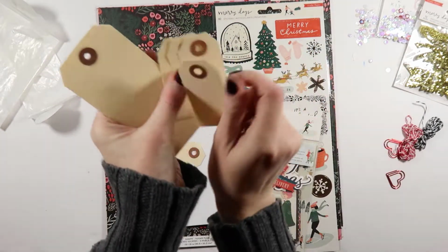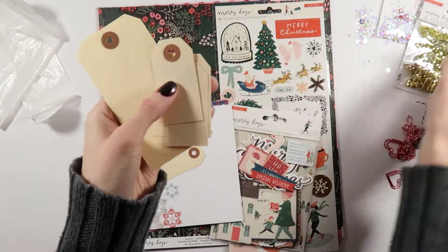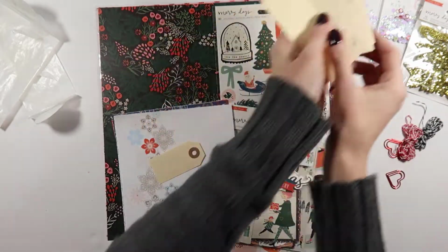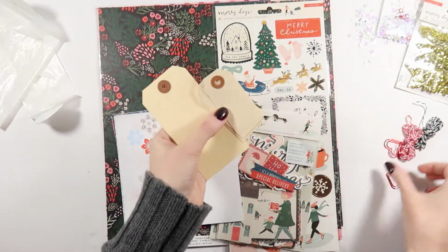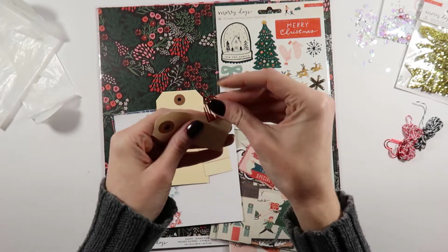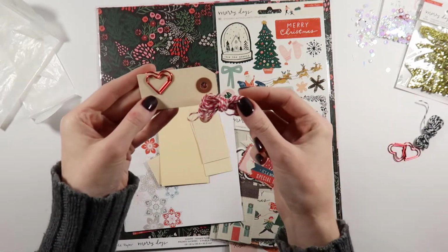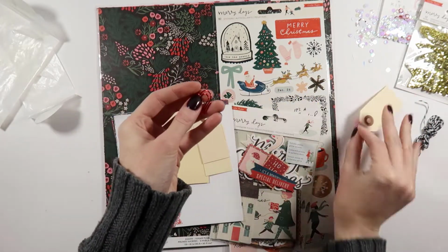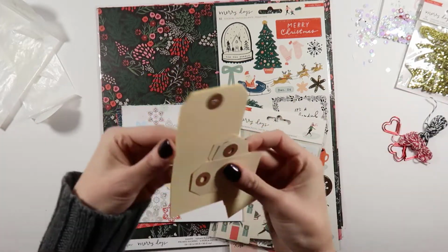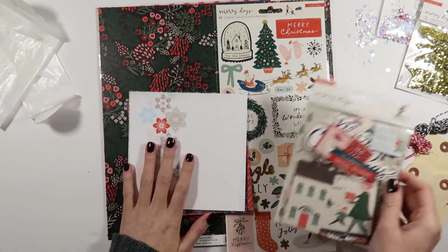I've also seen some people dipping tags in glitter. How cute would that be with these, or even lining the bottom of them with the sequins? That could be really cute. Oh, how cute would this be? And I could just use up all these things together. So fun. So it looks like a mix of small sizes, and then there's also a couple larger ones as well. Next up, oh yay.